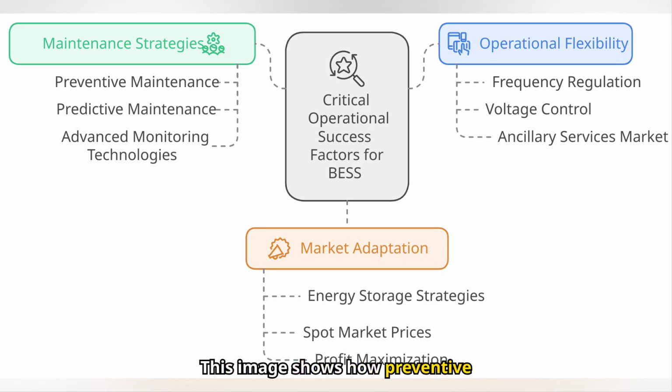This image shows how preventive and predictive maintenance, along with charging and discharging strategies, are key to operational success. Projects with advanced monitoring systems have reduced downtime and extended battery life, while operational flexibility ensures additional revenue from ancillary services. The strategy of charging at off-peak hours and discharging at peak hours has maximized profit margins. Optimizing the operation of the BESS allows taking advantage of the volatility of the spot market to increase revenues.